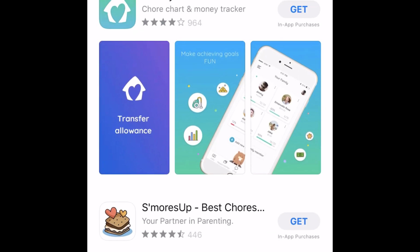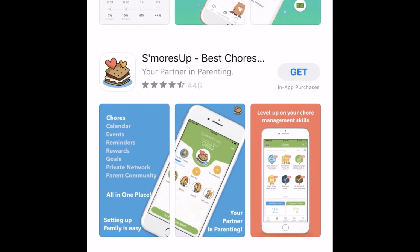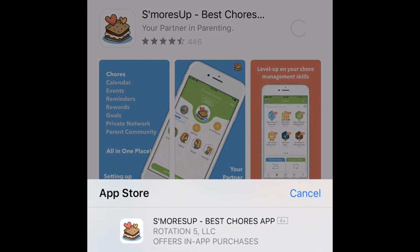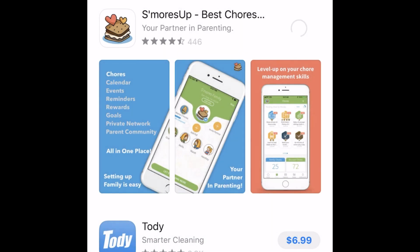So let's get started. Let's head over to the App Store and find S'mores Up. As you can see, this is a free app. So just tap Get, and it will ask you if you want to download the app. And of course you hit yes, and it will start that process for you.